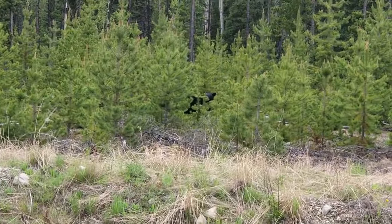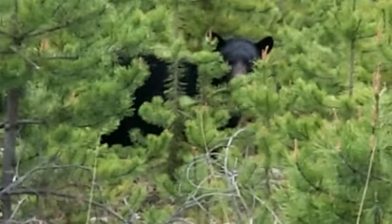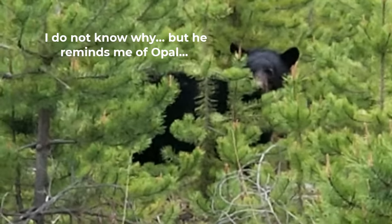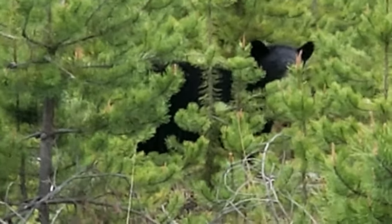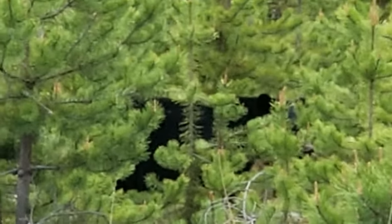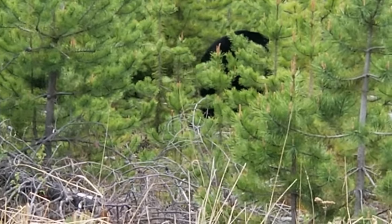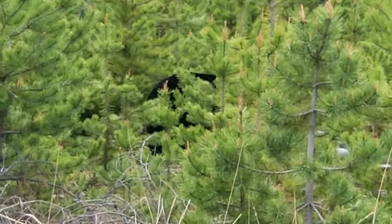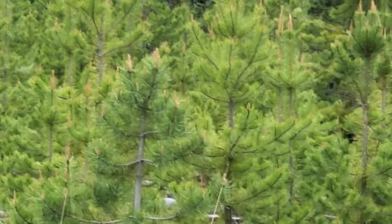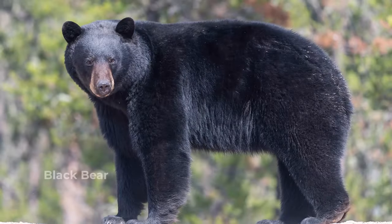Oh, hang on. Can I shut the truck off for a second? Yeah. Put the ignition on in case you have to roll the window up real quick. Hey, Bear. Oh, he's going away. He's just so beautiful. Yeah.